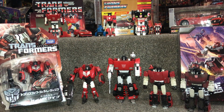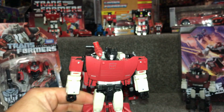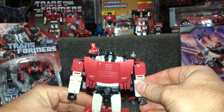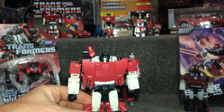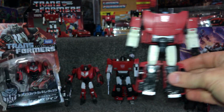We've done the Masterpiece, and now of course we're moving over to some of the newer figures that you can see right in front of you. What we've got here is the War for Cybertron Siege, first and foremost. There he is. This one really is a true homage, shall we say, to the Generation 1 figure. Pretty much identical looking, but with all these ball and socket joints, lovely paint apps, real good detail, and yeah, a really nice figure.